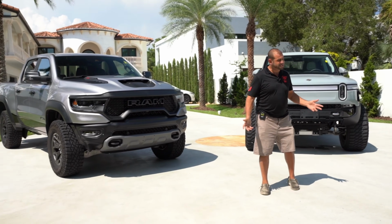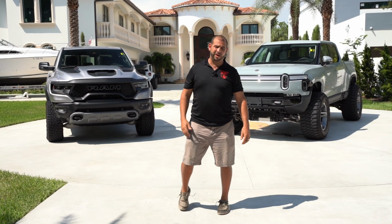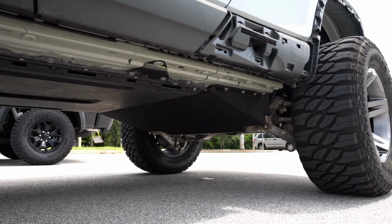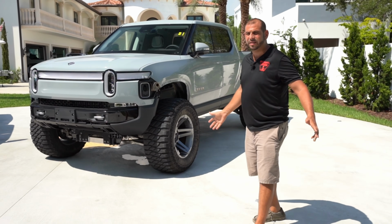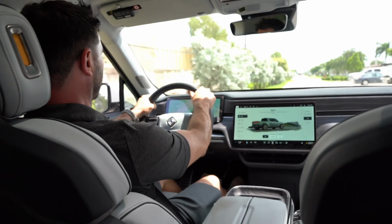So the question is, is this the future for Apocalypse? Is this the next platform I start with? Let's check out the Rivian, right? So the Rivian is an all-wheel drive, quad motor electric vehicle. I know a lot of you are not big fans of electric vehicles, neither am I until I drove it, right? It's stupid fast. 0 to 60 in 2 seconds, right?